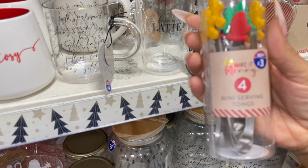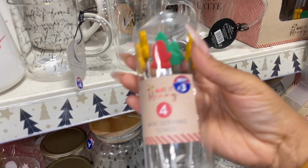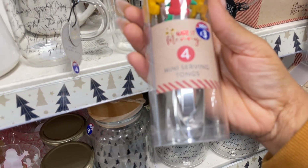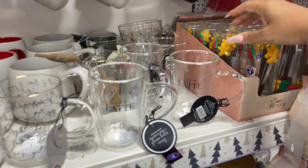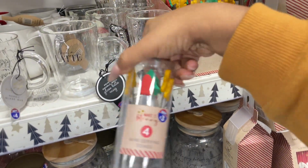What are these? Mini serving tongs. Oh, these look nice. I think I might get this because it's Kaya's birthday, and I'm going to do a charcuterie board. And these might come in handy. I might pick these up actually. I'm gonna pick these ones up. So I've got these.